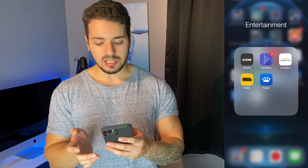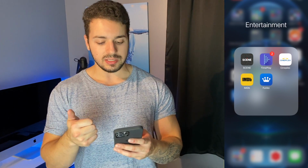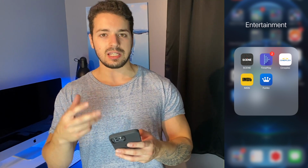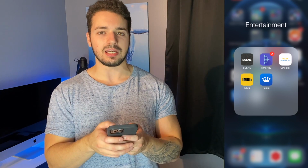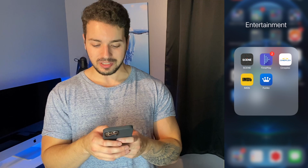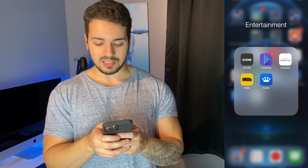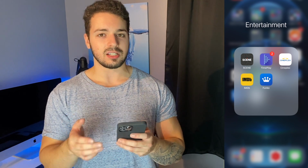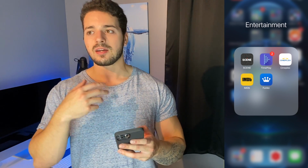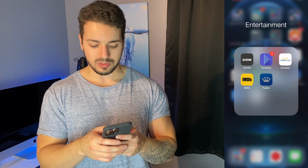Then I have the Entertainment folder here, so I've got my Scene Points app there at the top left, Time Play, which is a Cineplex game app. When you go to the theater, you can play games before the movie starts, which I'm a big fan of. I'm a bit nerdy when it comes to that stuff. Then I have the Cineplex app, which is where I get my tickets for movies up in Canada. IMDb, which is for movie reviews and casts and all that kind of stuff, like movie news essentially.